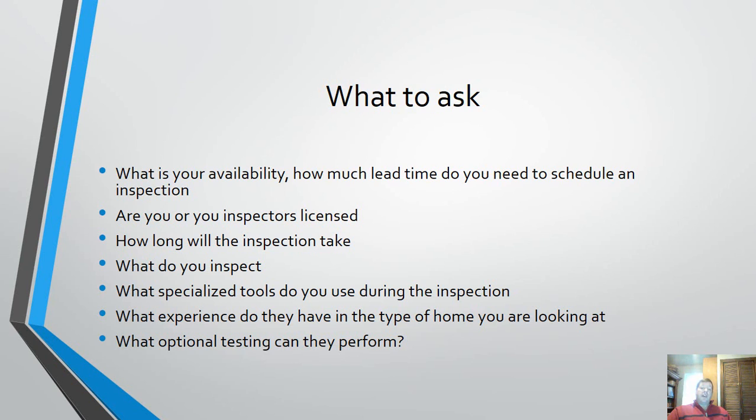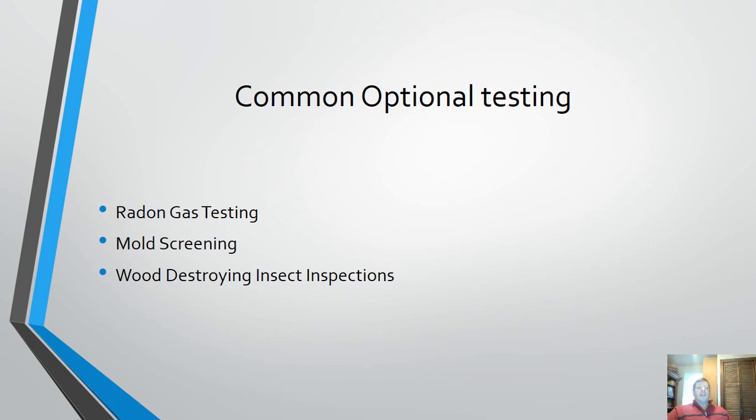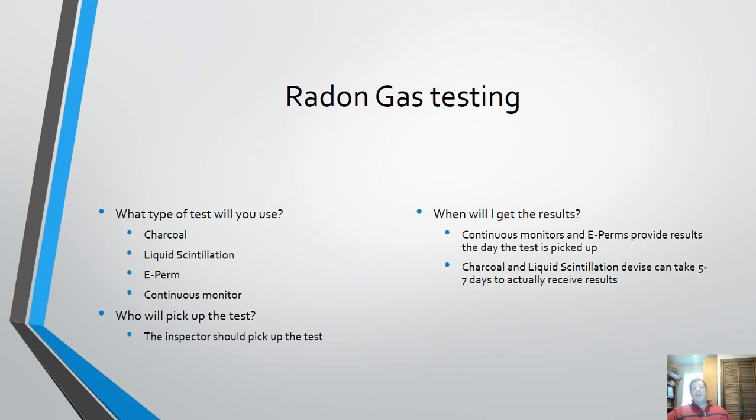Can they perform optional tests? Typical tests are radon, wood-destroying insects, and mold. And you want to make sure that if they are going to do radon gas testing, mold screening, or wood-destroying insect inspections, that they're certified or registered for those types of inspections by the state, by the local certifying organizations such as the American Association of Radon Scientists and Technologists, the Indoor Air Quality Association, or the New England Pest Management Association.